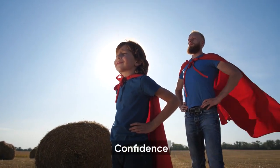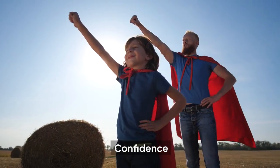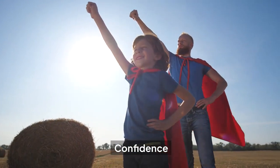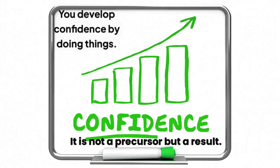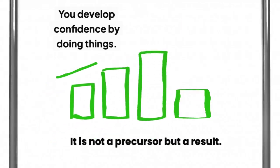Confidence can help us excel in life, but are you born with confidence? You are not born with confidence. You develop confidence by doing things. It is not a precursor, but a result. So do things.